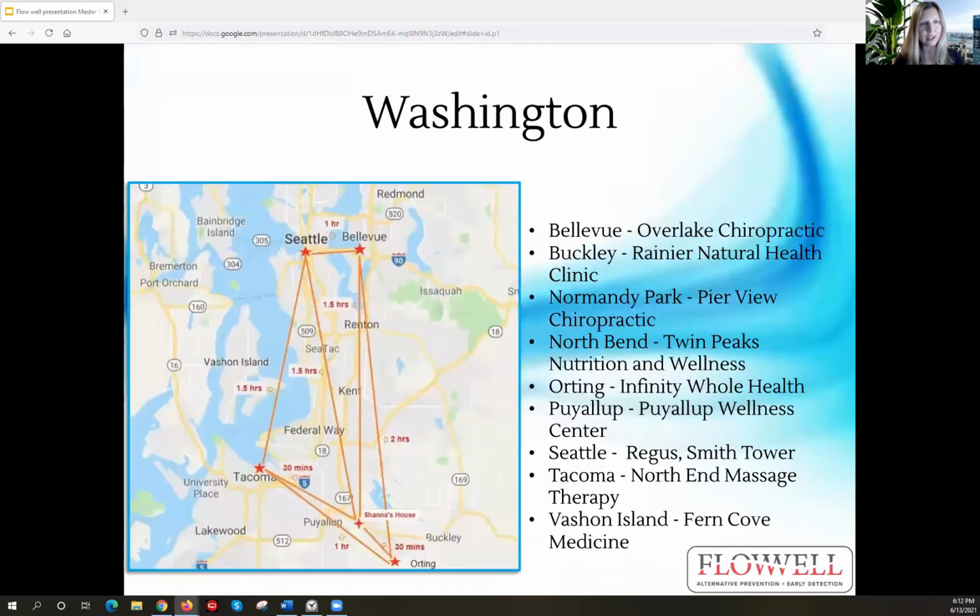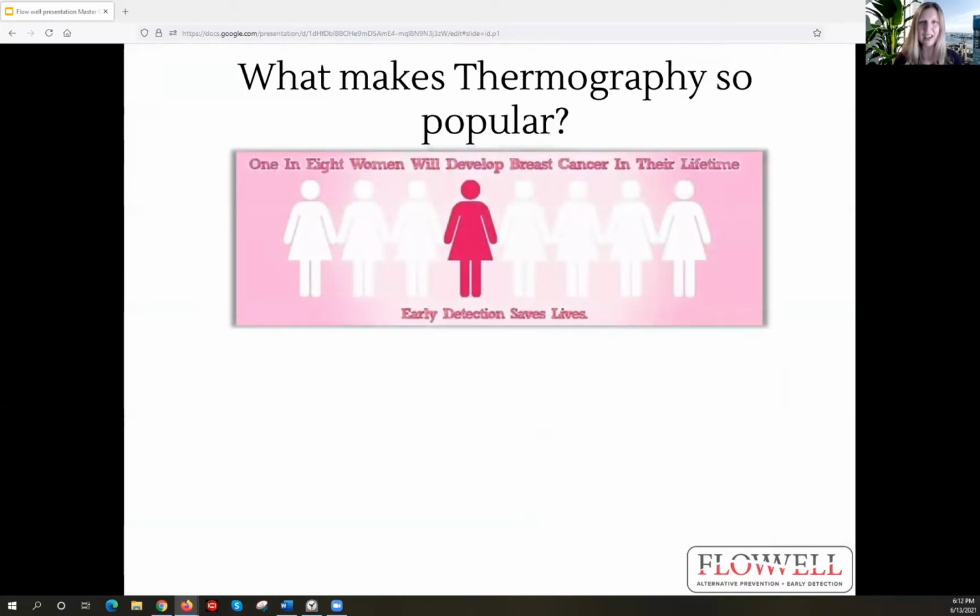One of the ways that I actually got connected with this symposium is through Dr. JP Salibi, and he owns Carolina Holistic Medicine in Murrells Inlet and also in Mount Pleasant. And I'm very grateful to be here with you all today. So what I want to explain to you today is what makes medical thermography so popular.